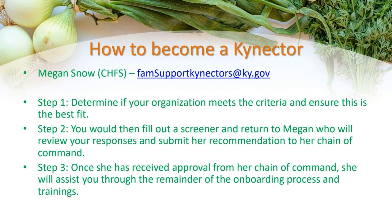Step 1 is she would just determine at first if your organization meets the criteria, which I don't see why a library would not meet the criteria, and ensure that it's the best fit for you. So if you think you have the capacity, I don't see why there would be an issue for any of you out there to do that. You would then fill out a screener, which is, I think, about a page and a half, and return it to Megan, who would review your responses and submit her recommendation up her chain of command. And then once she receives approval from them, she would assist you through the remainder of the onboarding process and trainings.